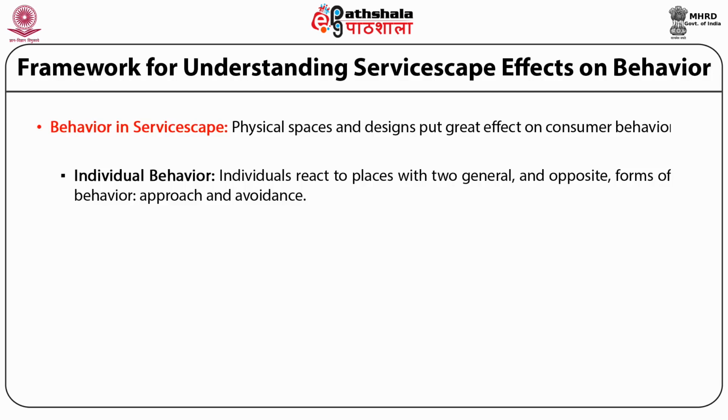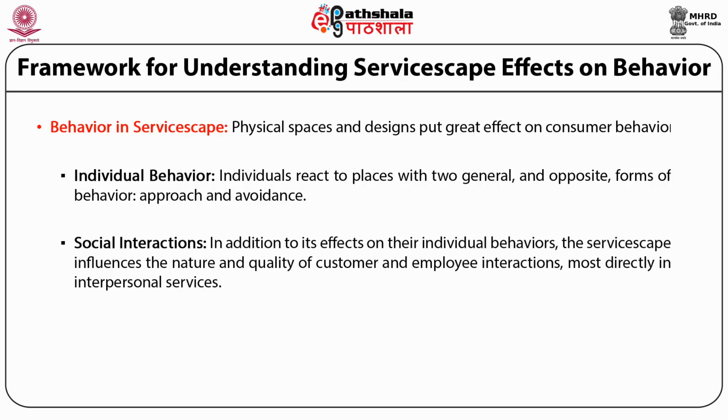Social interactions. In addition to the effects on their individual behavior, the service space influences the nature and quality of customer and employee interactions. Most directly, in interpersonal services, it has been stated that all social interaction is affected by physical container in which it occurs, in terms of the duration of interaction and the actual progression of events.